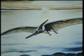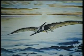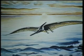Now, this particular flying reptile, you note, had teeth. He was a toothed reptile. This is Rhamphorhynchus. Now, here we see another one of the flying reptiles. This is the Pteranodon. The Pteranodon had a long, toothless beak. And in this case, the fourth finger supported a wing spread up to 54 feet.